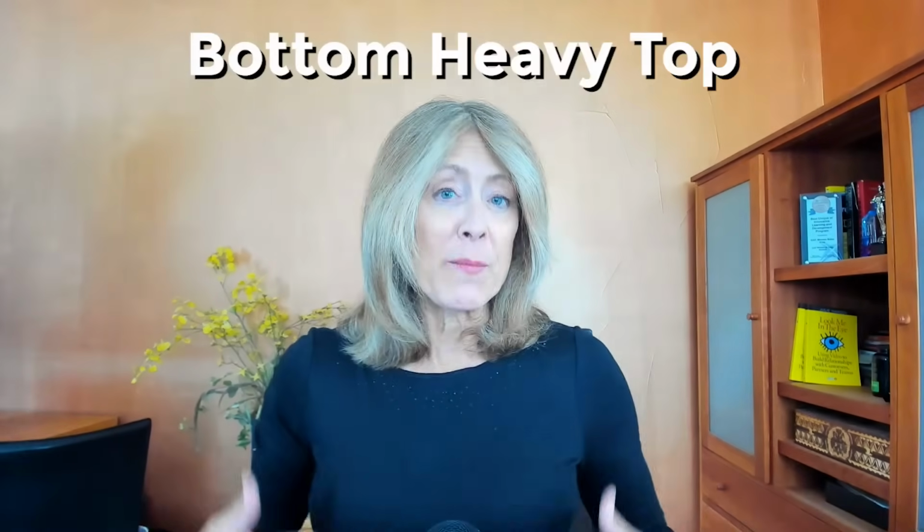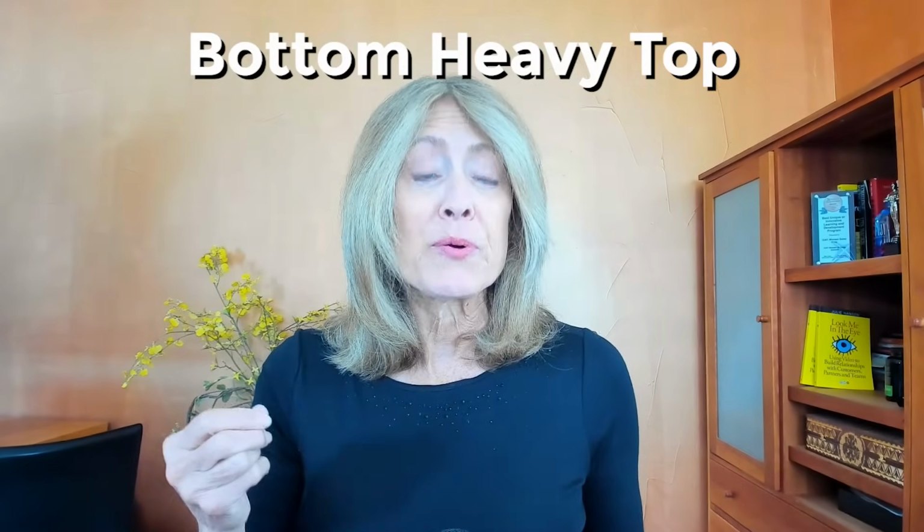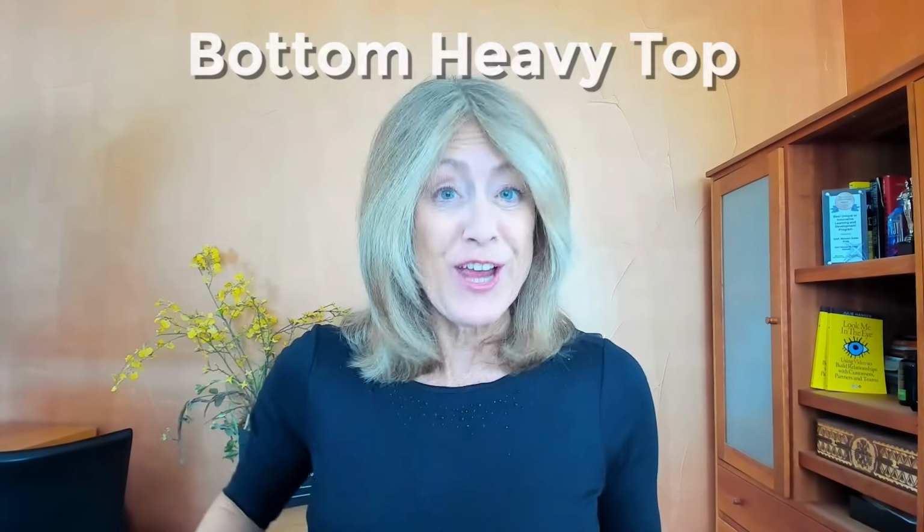So this top looks pretty plain and ordinary on camera, right? This is what I call the bottom heavy top, because all of the personality is below the chest. In person, a peplum looks fantastic. They're flattering to almost every figure, but on camera, it just looks like a plain old black shirt. That's because it violates the top third rule.